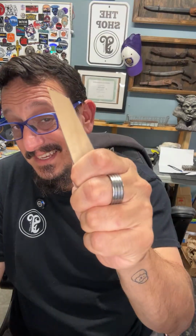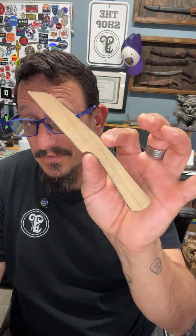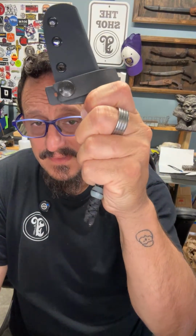I have two of these out in the shop, ready to get the holes drilled and the bevels roughed in. So we'll be getting those out to heat treat hopefully soon. But this is a knife. There's the lanyard.